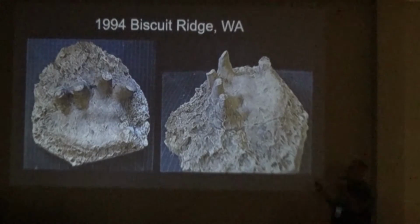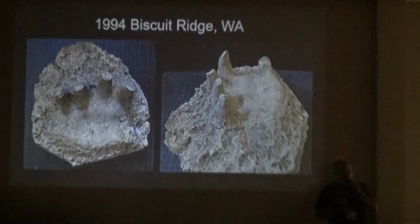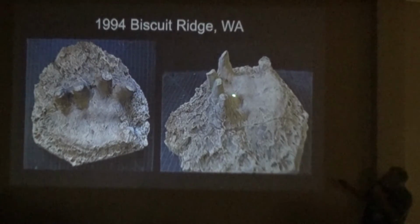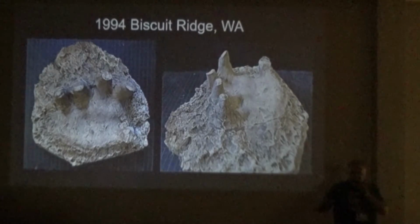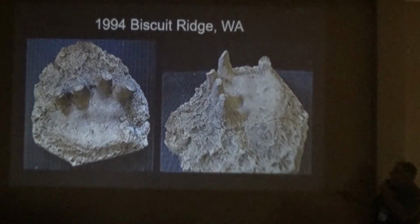Here's another cast from 1994, Biscuit Ridge, Washington. I had this cast over there for sale as well. Somebody got it first night, in the first 20 minutes. It's an excellent cast, but look at the fingers here, like they're all cut off. What's up with that, you know? Well, what's up with that is the impressions where the fingers were sort of filled in with the sand and soil that they were made in. Yeah, okay, well that happens. But the thumb sure looks weird.